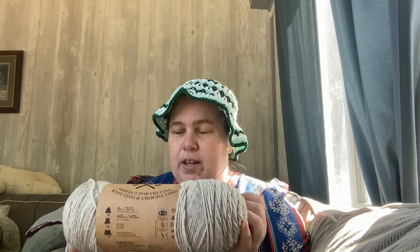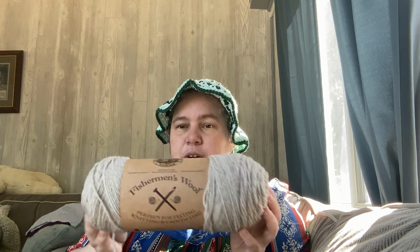But this one is oatmeal. Oatmeal is one of the colors. I used a cream or an off-white or ivory or something alongside it, double-stranded, on that wrap that I made. But Fisherman's wool, it smells to me kind of like a wet sheep a little bit.